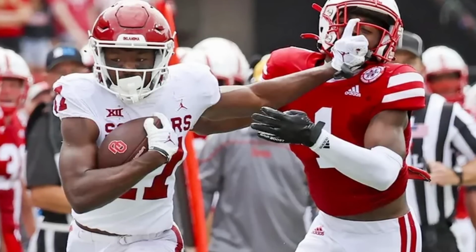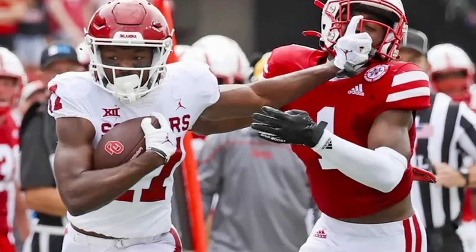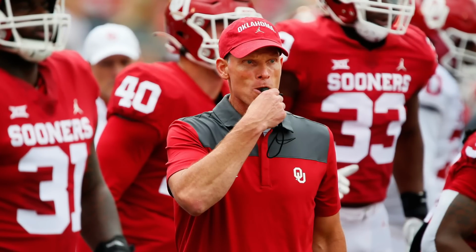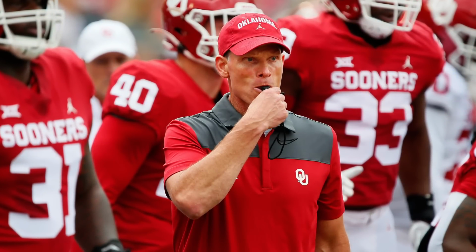Gabriel continues to build his rapport with his receiving corps, primarily Marvin Mims, who led the team in receiving yards, but also spread the ball to Jalil Farouk and Theo Wease, who both had touchdown catches. The run game has continued to progress, and the Oklahoma offensive line manhandled Nebraska the majority of the game.